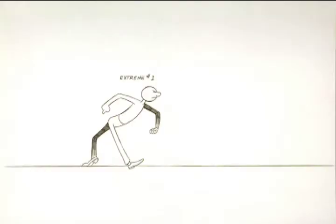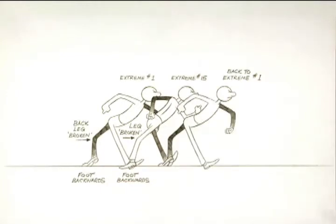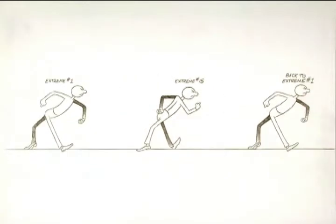Here are the extreme positions. The back leg is broken, and the foot's on backwards. On the next extreme, the back leg is broken, and the foot's on backwards. We then go back to extreme number 1. Pull them apart for clarity.